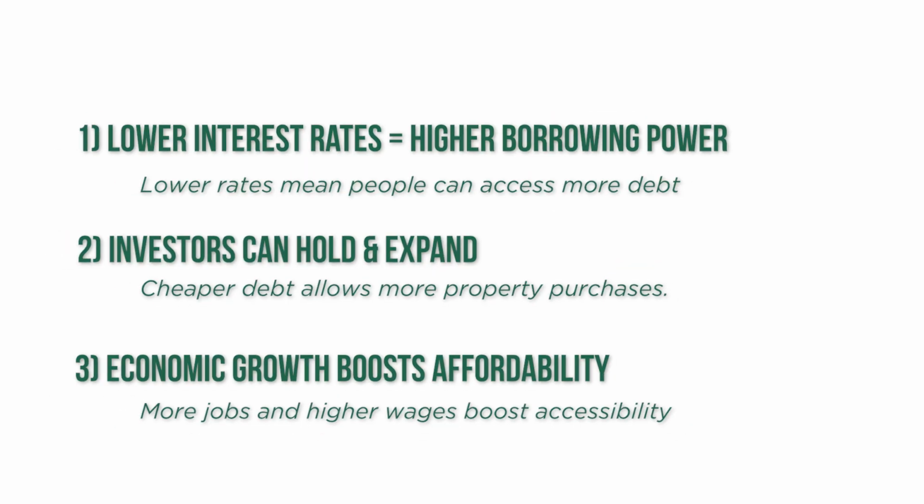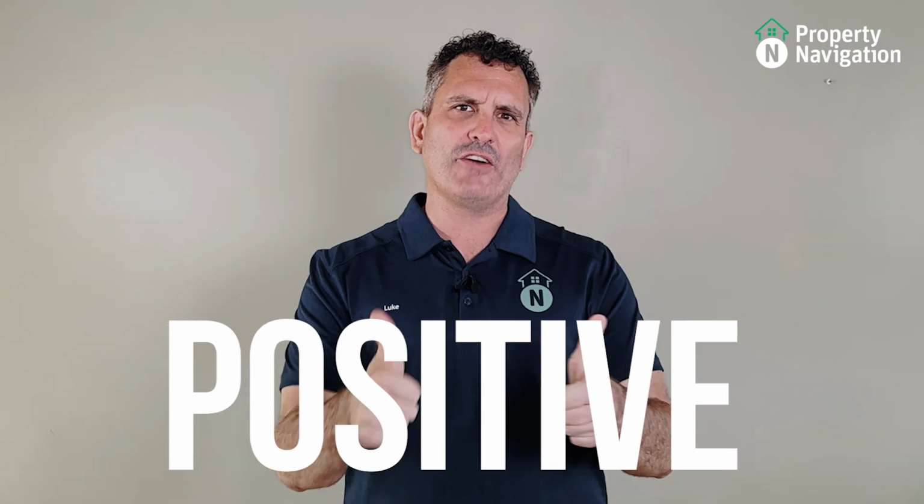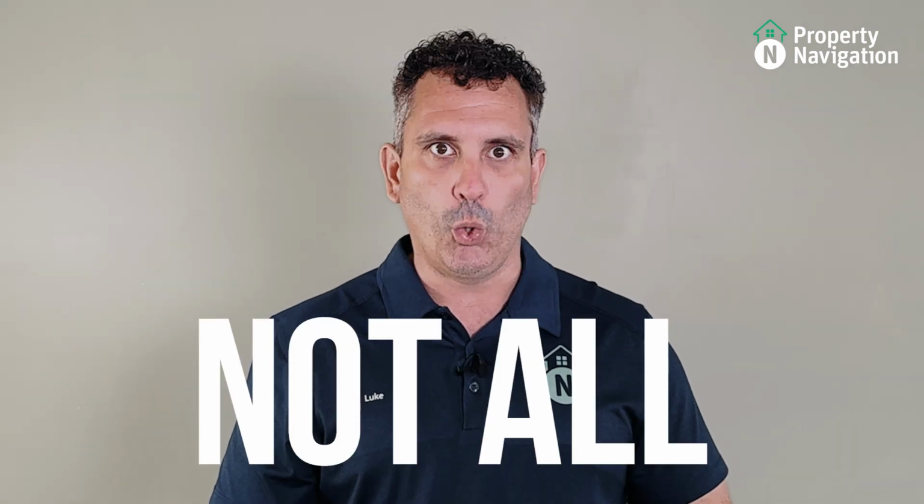Now, these attributes can come together and be very positive for some property markets, but certainly not all. Here's the key metrics you need to know to find the best suburbs that are interest rate sensitive. Let's start with the number one, the absolute holy grail metric of affordability. Now, this is the first place to start.